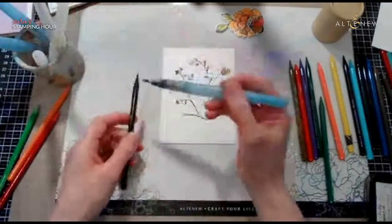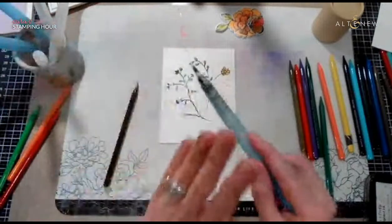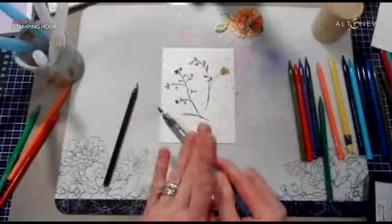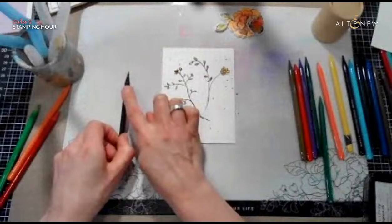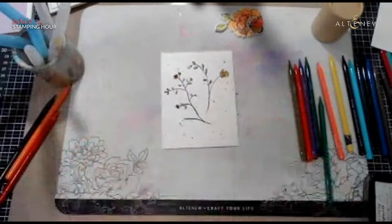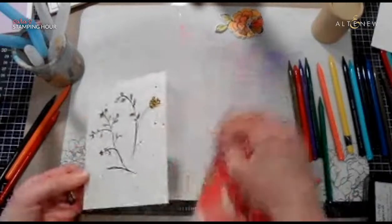doing some simple spattering. Same process. I'm just going to pick up a bit of the color on here and then just give a bit of a splatter. Now you may want to go easy on the water to colored pencil proportion when you're splattering at first, because of course we know with water it can sometimes get a little bit everywhere. So do take care with that. I'm going to mop this up just quickly here.